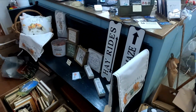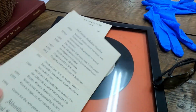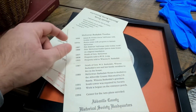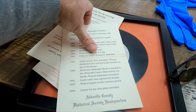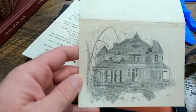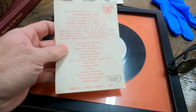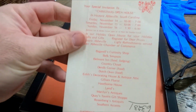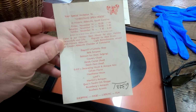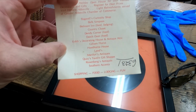What else do we have? Oh, here, I didn't show these yet. This is some old Abbeville items, which I love getting local Abbeville history in here. This is the Abbeville Historical Society. So it has a breakdown of the McGowan-Barksdale timeline. And then on the front, it has the sketch of the McGowan-Barksdale house. There's a couple of those. Also had some paperwork from an open house Christmas in Abbeville, and I posted online, and they're guessing it's around the 1980s when this was printed out, but it has some of the names of the shops which no longer exist. So that was cool.